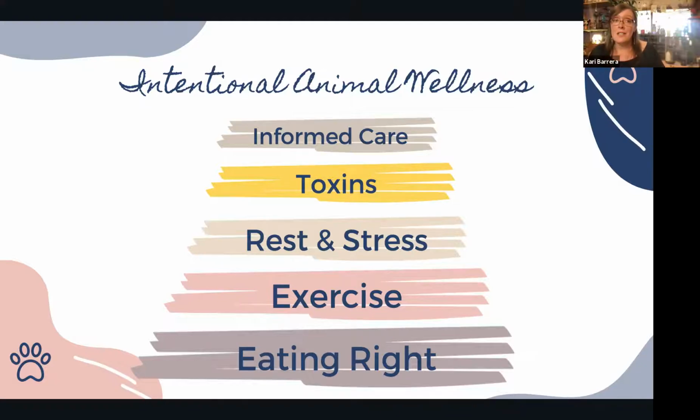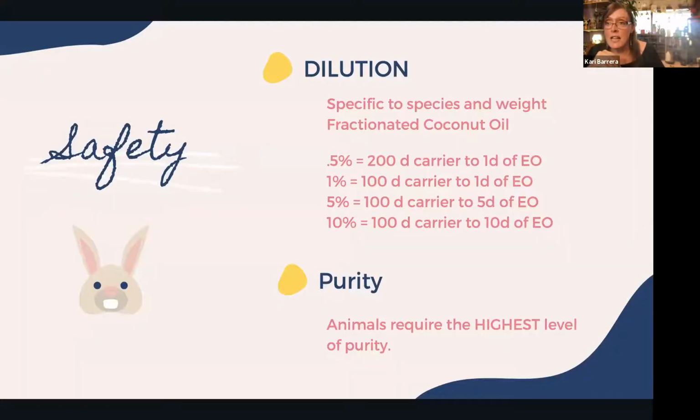And then informed care, which is the kind of things we're talking about today, right? Things that we can do in addition to these basics. Okay, dilution and safety, huge. This is a general guide, take a little screenshot here if you can. I did it in drops because everyone is in different places and countries, so I thought drops made sense to everyone. For a 0.5% dilution, for 200 drops of that carrier oil, my favorite is fractionated coconut oil, you're going to add one drop of that essential oil. And then all the way up to 10%, where you're going to have 100 drops to 10 drops, right? So pay attention to that.